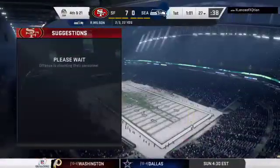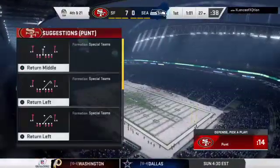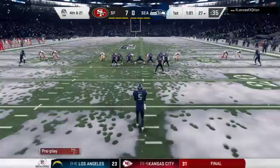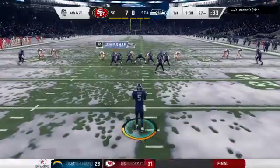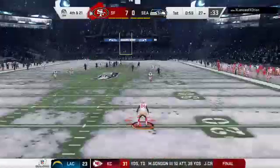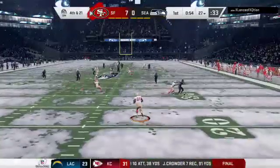I think the punter might start to get into a pretty good rhythm here if he keeps getting opportunities. But that's the last thing his team wants to have happen, right? The last thing you want to see is your punter feeling pretty good because he's out there all the time. Yeah, first quarter only, but they're 0 for 2 on third down conversions to start this thing.